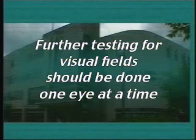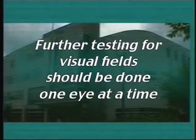Now, if there's a visual complaint or something we pick up with the screening exam, we want to more thoroughly, carefully check out visual fields one eye at a time. With both eyes open, we really don't adequately check the nasal fields. So we're going to really more accurately look at things if we do one eye at a time. So we're going to check your vision again out in the periphery, and one eye at a time.